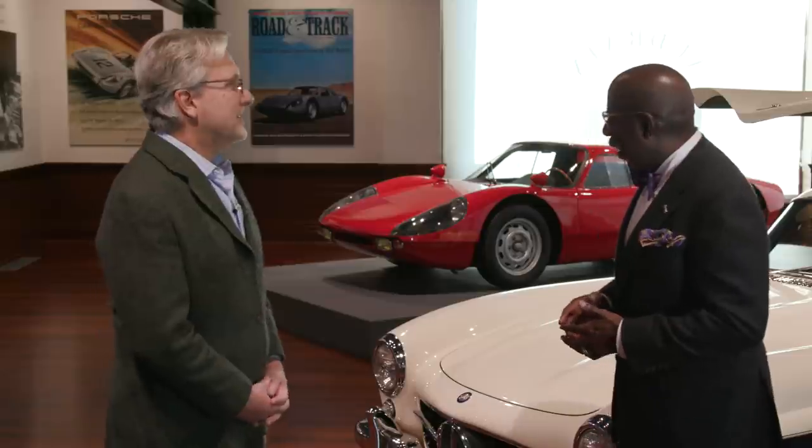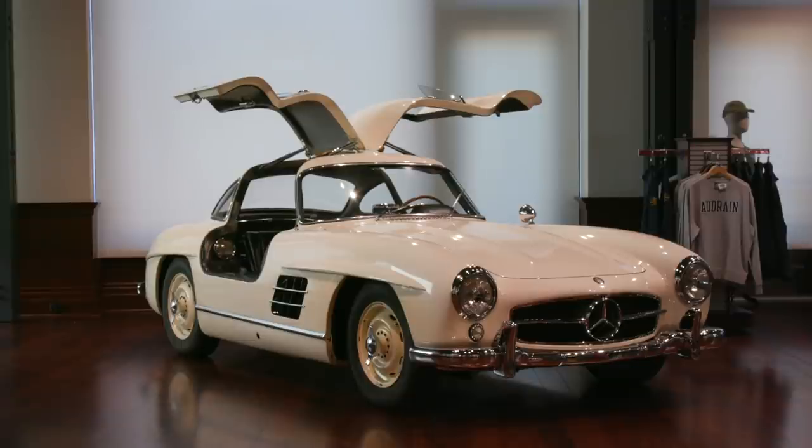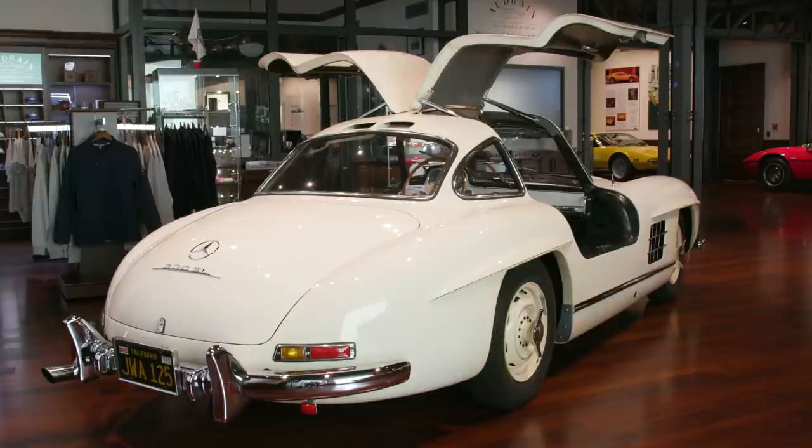Yes. Well, let's start with a very interesting pairing of cars. We're here next to a 1956 Mercedes 300 SL Gullwing. This is a car, of course, that Nick Begovich did not acquire new, but he acquired it in a very interesting way.